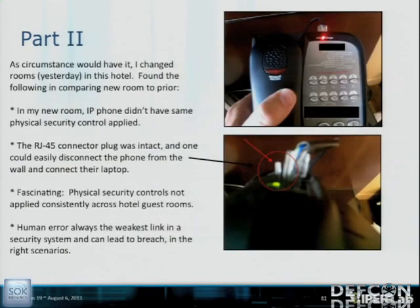But as luck would have it, check this out. I actually moved rooms in this hotel yesterday morning, and guess what? These ones didn't have the security in place. Look at the little RJ45 sticking out there. So interestingly enough, it shows that the physical security solution wasn't consistently applied across these hotel rooms.